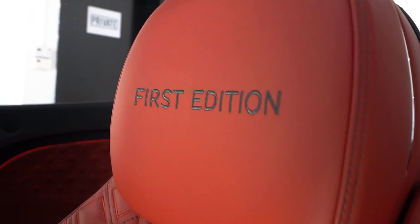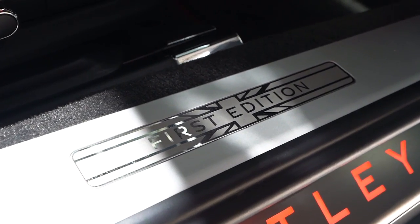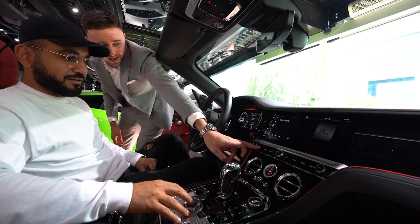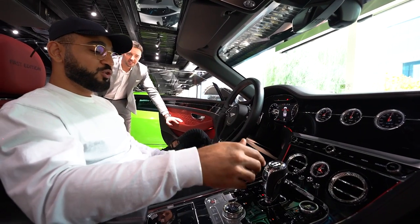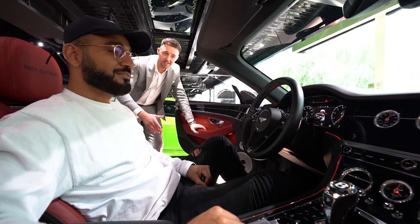So as you can see, we have first edition in the headrest. We have it down here on the side skirts. Nice. We have all of these details, cross stitch, the piano black. And this as well. I know you mentioned you like this. This was cool, right? You can actually click this again and we go full classic Bentley. Wow. You can choose whether you want it to be digital or analog. Bentley's a classic old school, right? So you can have both.